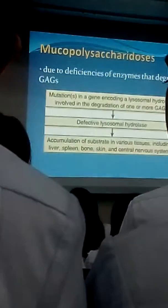Talk about degradation now. Phagocytosis of extracellular GAGs. These are where your diseases come out. You have to know some diseases. So degradation of glycosaminoglycans is significant when you want to study diseases. You have different hydrolases, enzymes inside your lysosomes. So mutation, it's genetic, defective enzymes, tissues involved. And you memorize that.